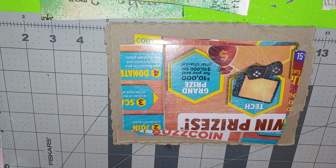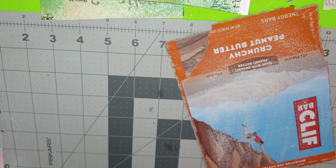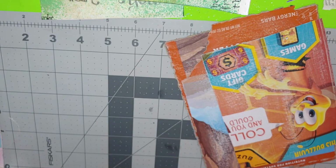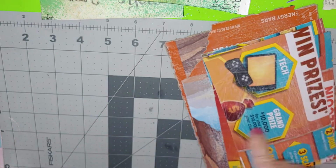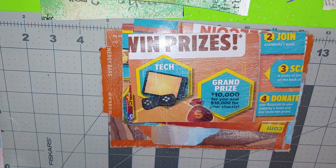I'm continuing to work on my postcards. I have sanded the side of this card, all of these, to prepare them to put gesso on. And that's what I'm going to do right now. After that, I will be putting on brown packing paper from my Amazon boxes. So that's where I'm going with this.